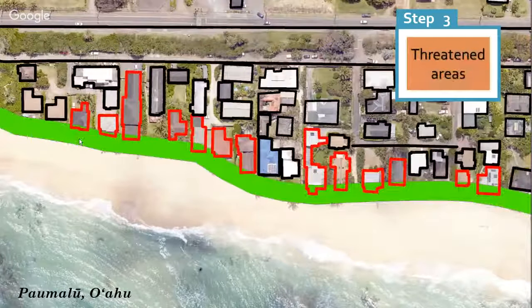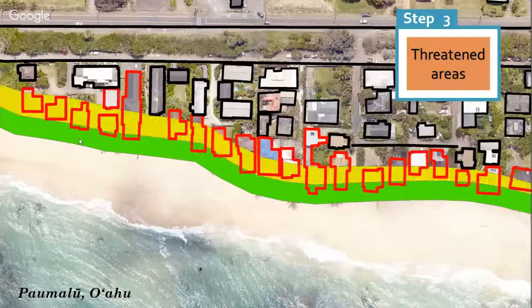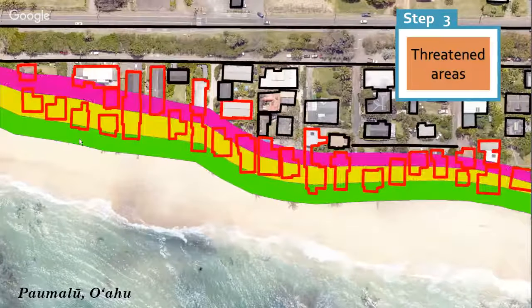So you can see that this area is currently very threatened by beach erosion. So these homes are very likely experiencing property loss and may want to build seawalls in that area. And then with 1 foot of sea level rise, this entire section is threatened by erosion, and the threat continues with 2 and 3 feet of sea level rise, where even non-beachfront homes are threatened.